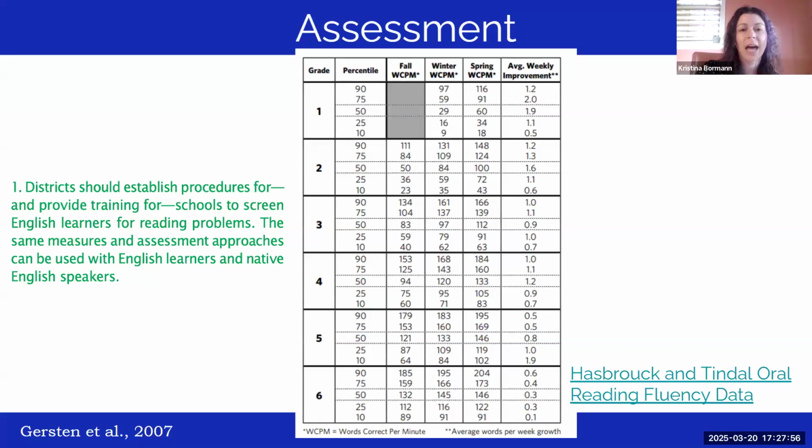Okay, so this is the Hasbrook and Tindall oral reading fluency data, which is a norm tool for evaluating a student's performance on an oral reading fluency passage. So it's widely used to assess monolingual speakers' reading fluency in relation to their grade level expectation and time of year. So these norms make it easier to identify students who might need that additional support.